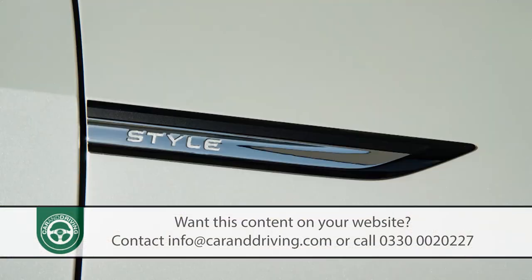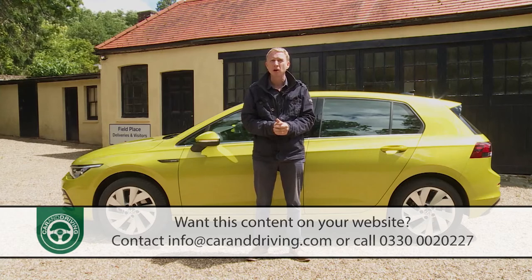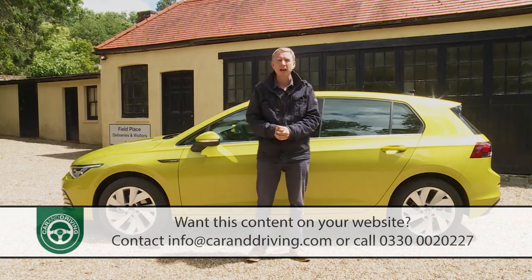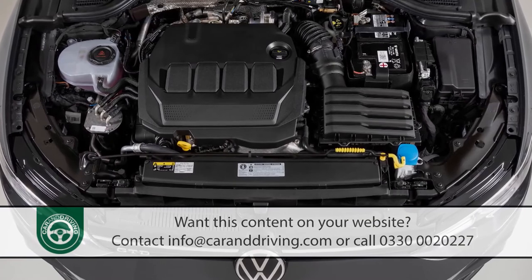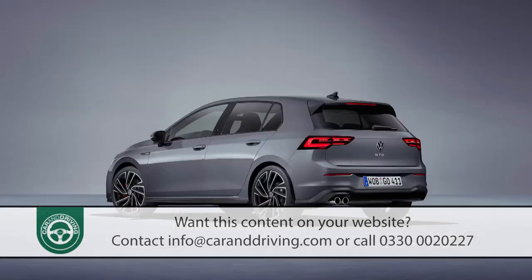It's the base diesel for Life trim and the top diesel for R-Line spec. You have to have the mid-range Style trim level to get the choice of both these TDI options, in which case there's a premium of nearly £3,000 to go from the lower to the higher powered model. As mentioned earlier, if you can afford much more, the further TDI option is the 200 PS version of this 2-litre black pump fuelled unit that's fitted to the desirable performance-orientated Golf GTD.